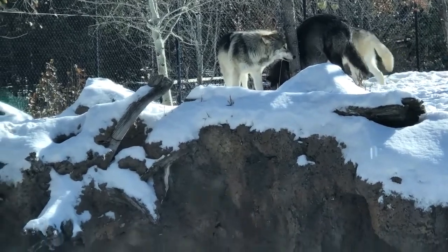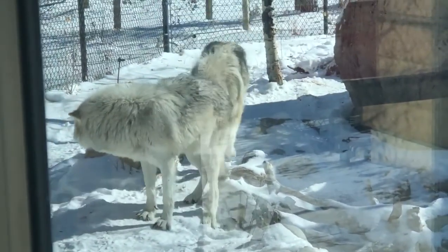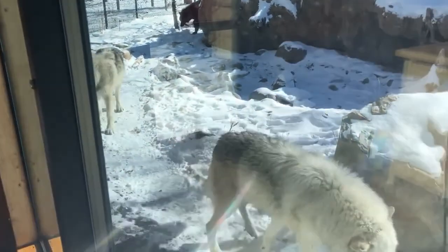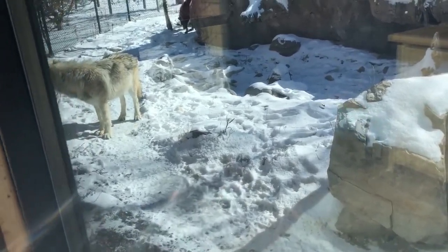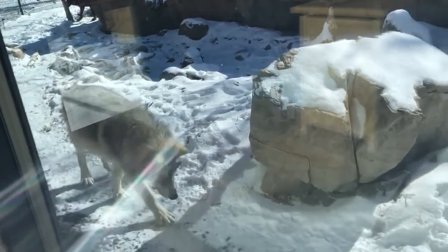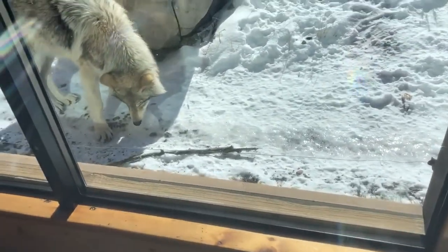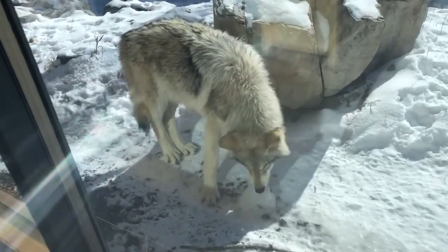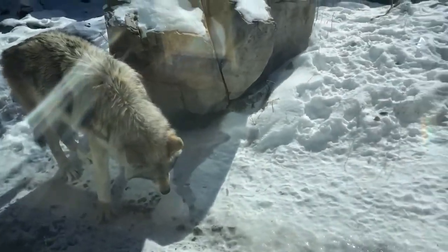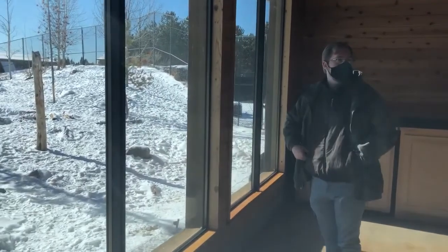I think it's gonna come this way. Hi guys. Hi. It's like super close to me. You can see my foot. It's just right outside the glass. These are the small guys. Yeah, it's pretty cool.